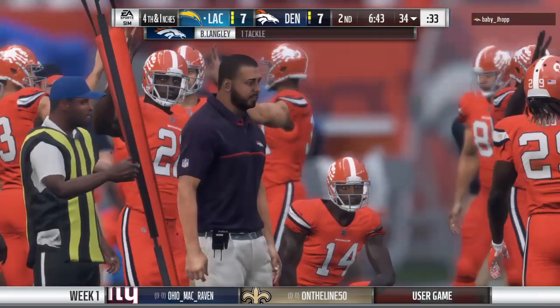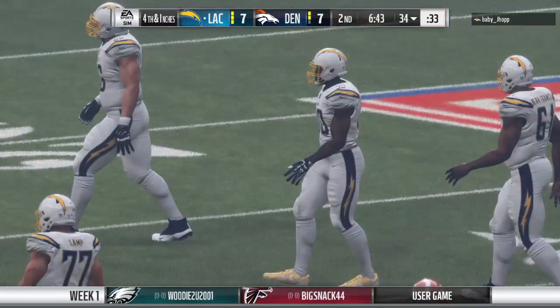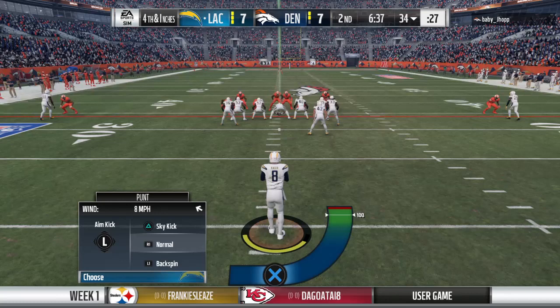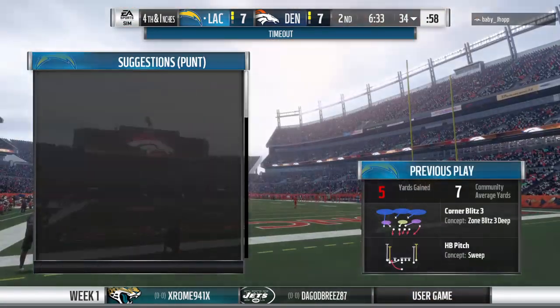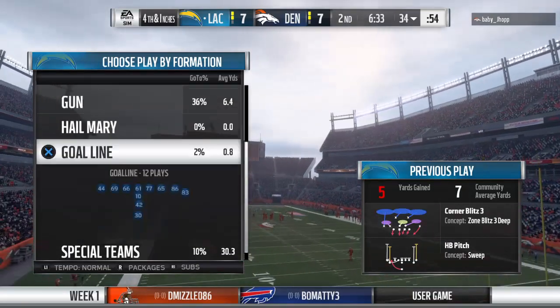4th down now. Here's Drew Kaiser now. On for his 2nd punt. He'd take a repeat of his first. Now on 4th and inches, they're going to want to talk this over. We get a timeout. They'll have 2 remaining as we step aside here in this 2nd quarter.